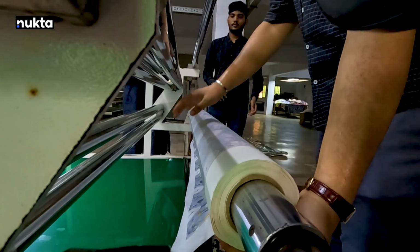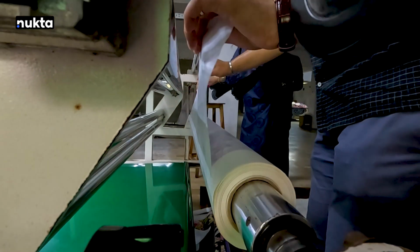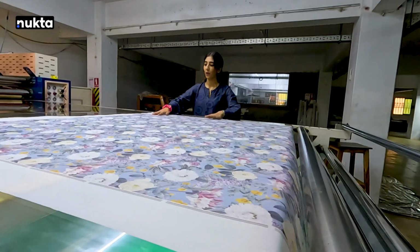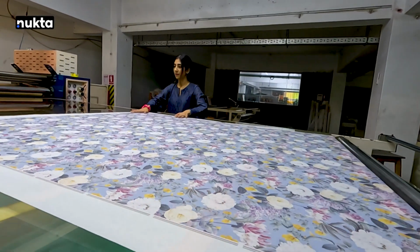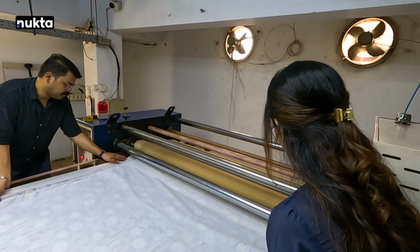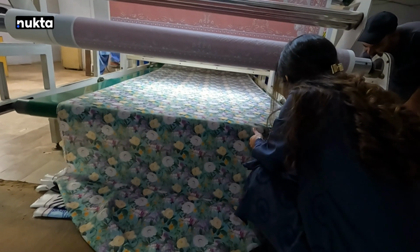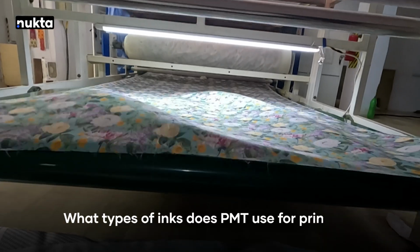So our process is simple. You make the design, you convert it into the machine's language, the machine prints it out on a piece of paper, and that paper is actually a special paper, and we use special ink that reacts to heat. So you put the paper on the fabric, it goes through a very unique roller that operates on high heat, approximately 200 plus degrees. The ink transfers onto the fabric and the fabric is ready. That piece of fabric that comes out is completely ready to be stitched and completely ready to be worn. That fabric has a color strength that you will keep washing it and it won't go away.